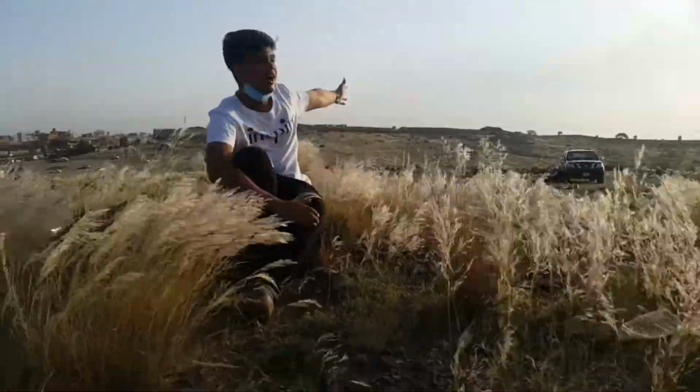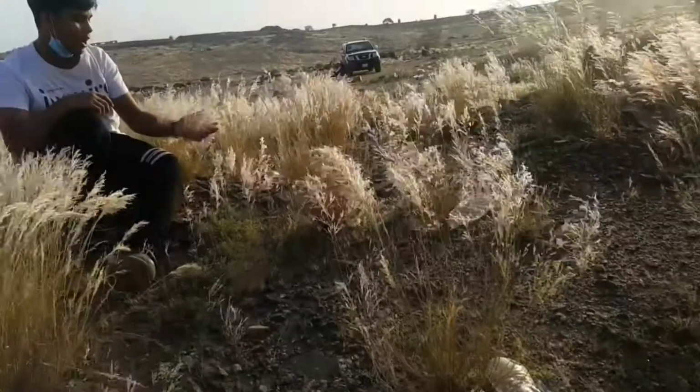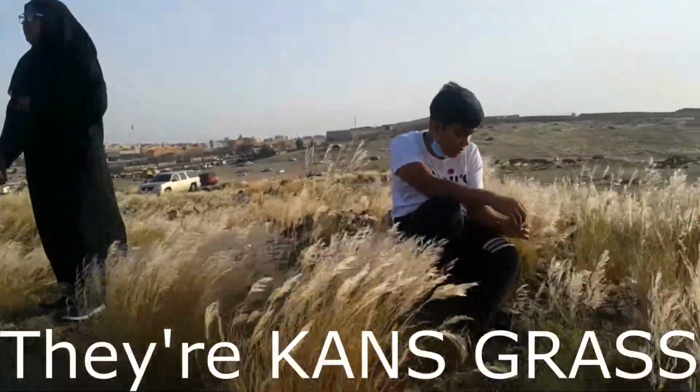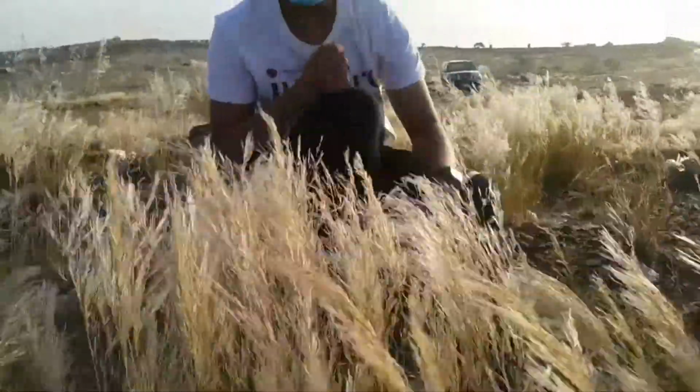As you can see, just right behind me is this really big meadow. It's filled with these flowers. I don't know what they are, but they're assertive things. They're so silky though, and yeah, this is where we sit.